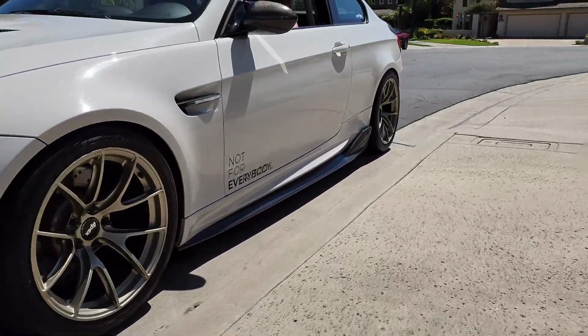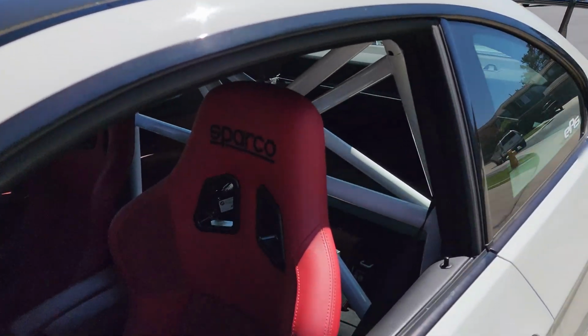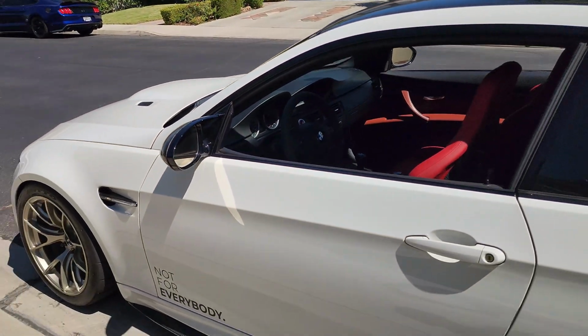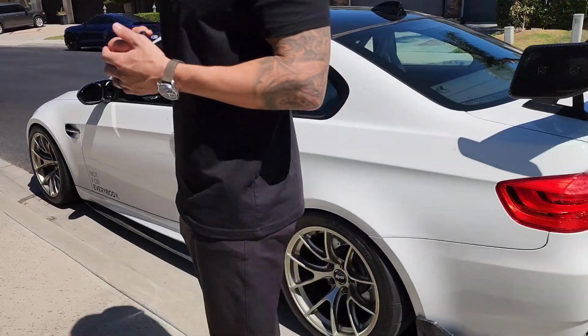Car's outfitted with Sparco seats. It's got like a GTS style roll bar, full aero. This is still a street car for Andrew. We all know that Andrew has his E46 M3 time attack race car. This one's a little bit milder, but definitely modded it right.